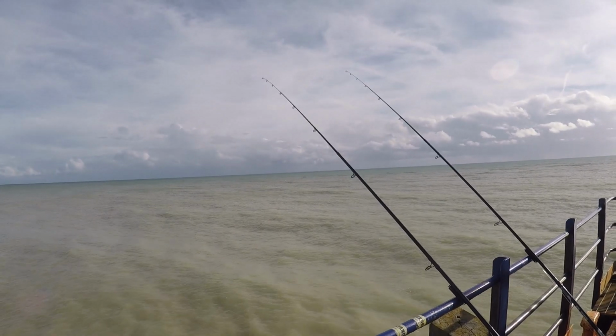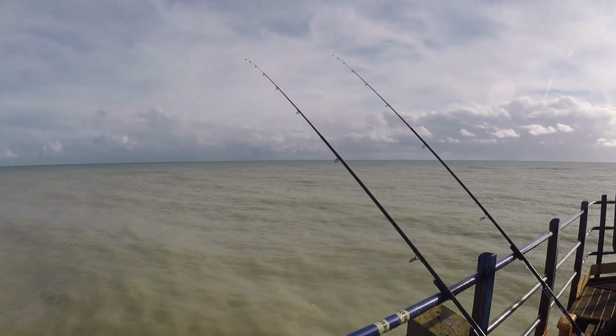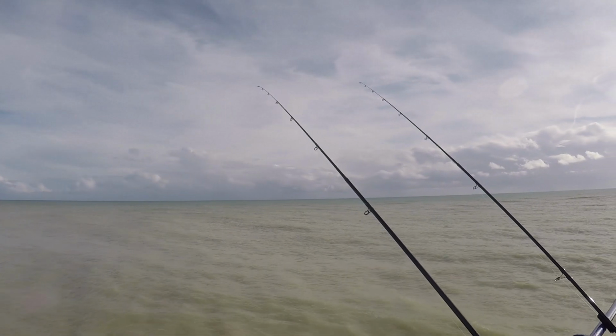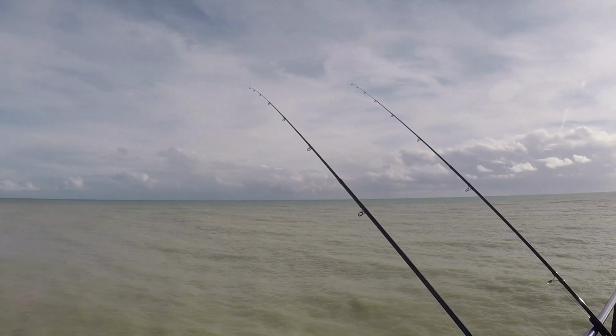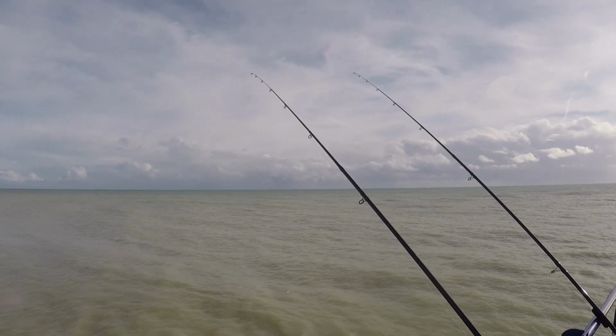And there we have it. First bites on the rod. Right there, get some nice rattles on that, on the left hand rod, sorry. See if it's gonna go again. There we go, nice rattles on the left hand side rod. Let's wind her in and find out what we got then, I suppose.